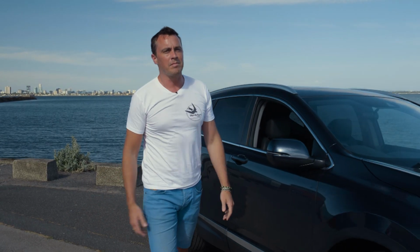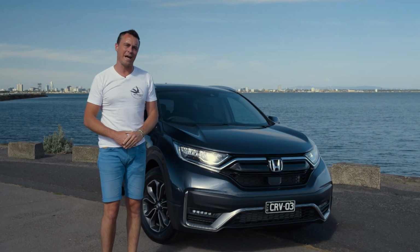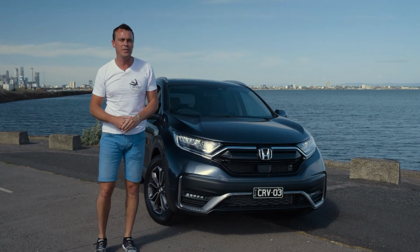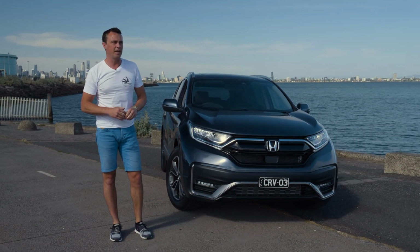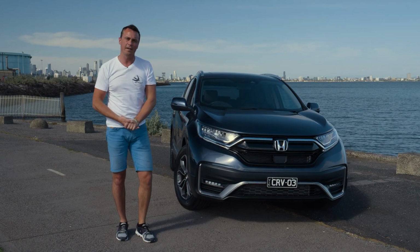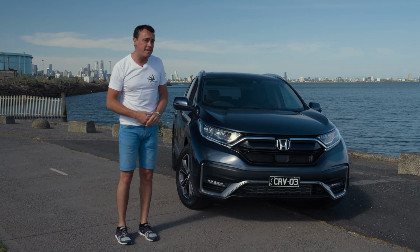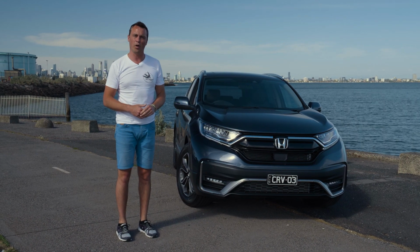The CR-V update is pretty light, but don't forget, this is still Honda's best seller, and as the old expression goes, if there's nothing wrong with a thing, then why consider fixing its unbrokenness? Or something like that. But what do you think? Is the refreshed but more expensive CR-V still good value? And does it deserve to be Australia's favourite Honda?